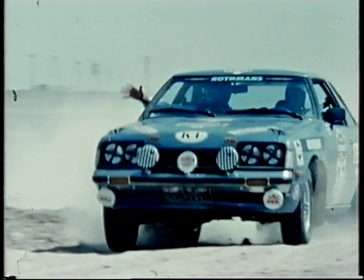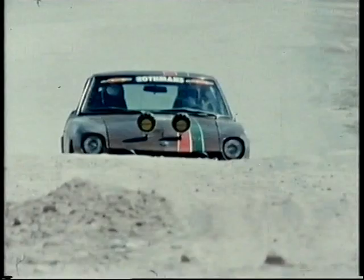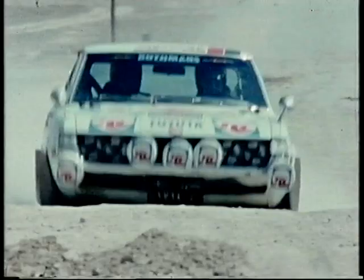How much punishment can a motor car take? What is the breaking point for suspension, tyres and engine? The constant choice between speed and caution is what rallying is all about.